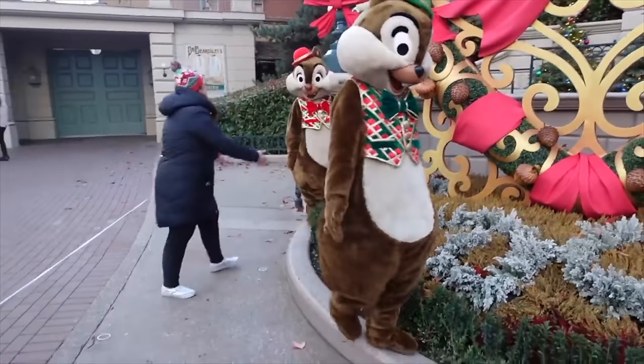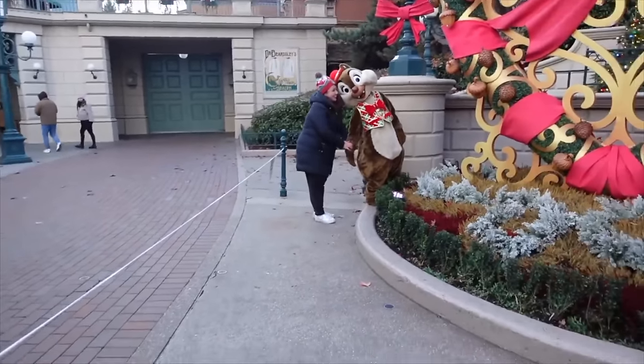Chip and Dale are definitely some of my favorite characters to meet in any of the parks because there's two of them. They're very cheeky. They can be loads and loads of fun, so the character interaction with them is always really, really nice.